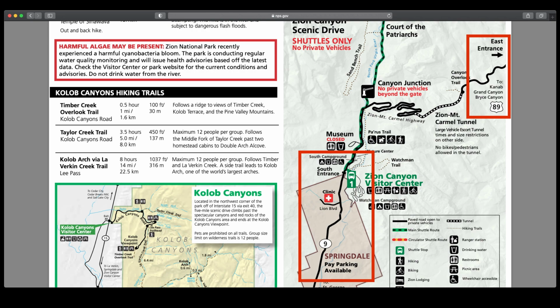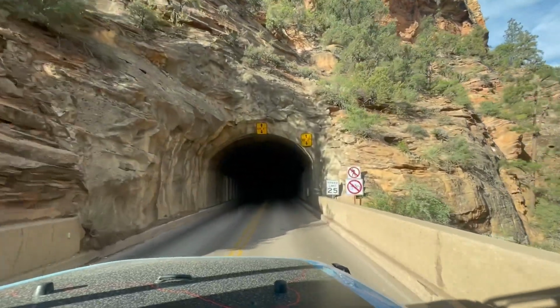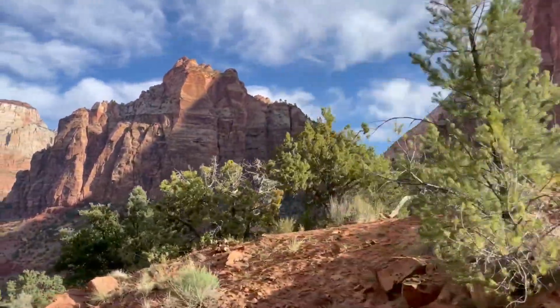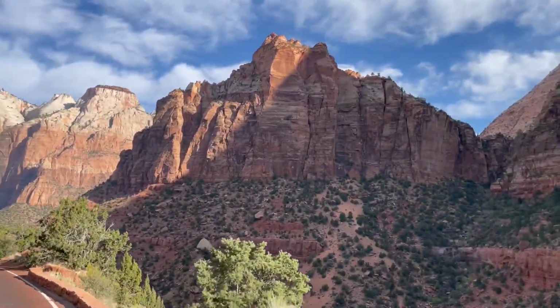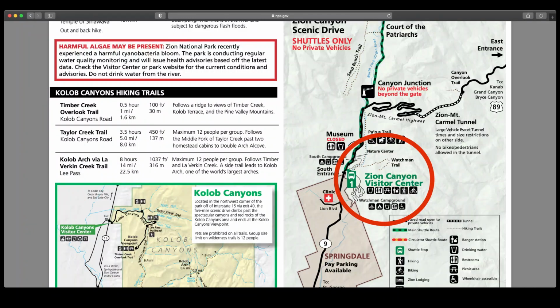You can enter from the east on Highway 89 coming from Mount Carmel, or come through the south entrance if you're coming through Springdale. Traveling from the east allows you to pass through a 1 mile long tunnel through the mountain. Call ahead though if you're coming by RV or towing a large load, as you'll need an escort through the tunnel. Whichever one you enter, it's best to park at the visitor center.